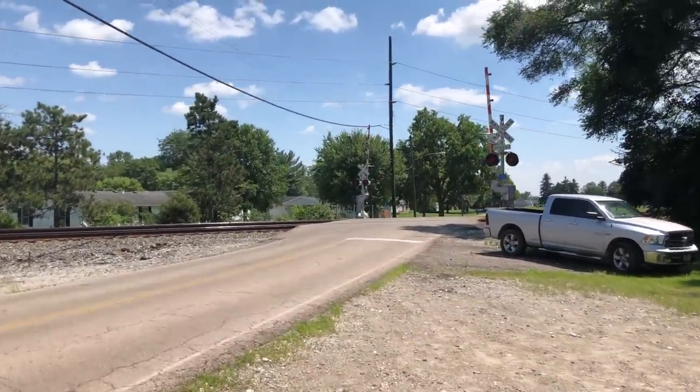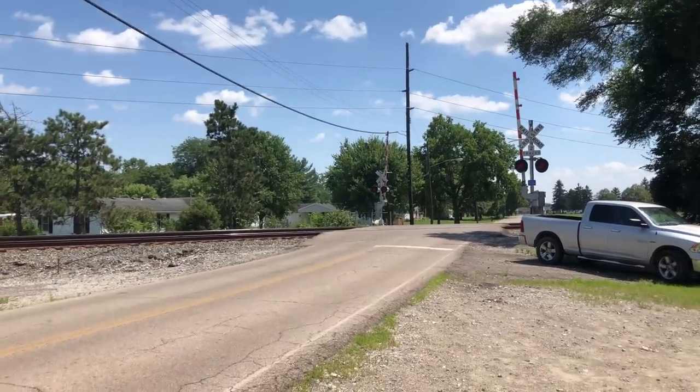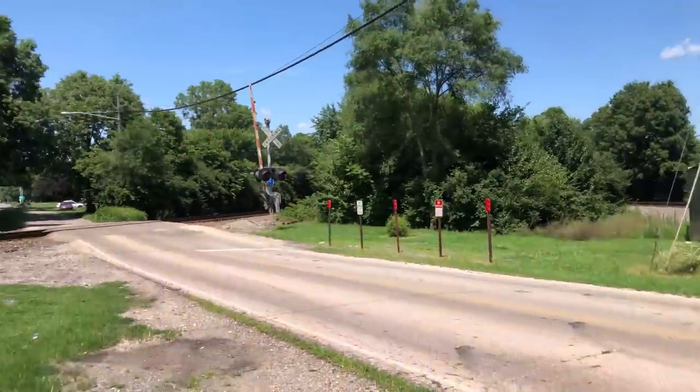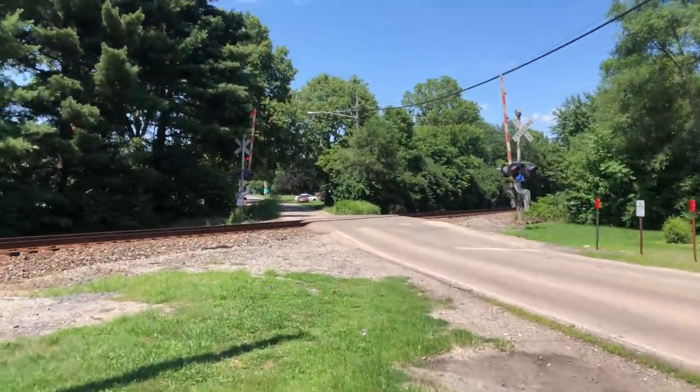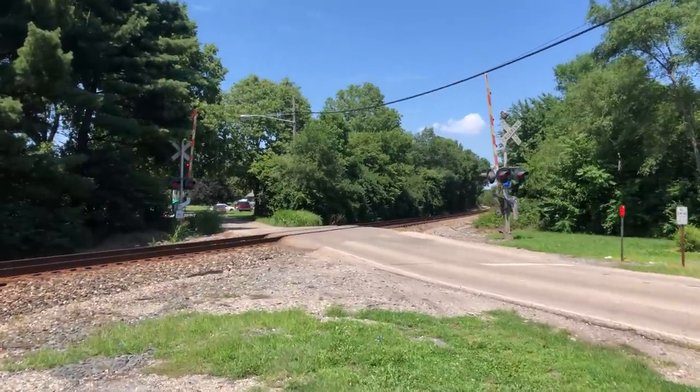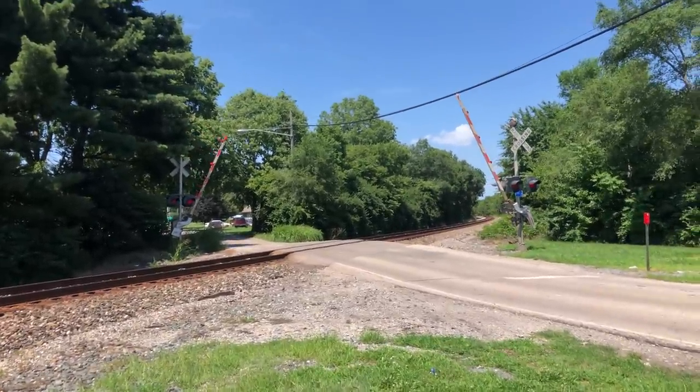We got a train coming on both lines right now. The Norfolk Southern's got a short local coming this way, and the CSX has a train coming the opposite direction right over here. Oh, they're already here. Holy cow. Scanner pays off again, son. You gotta have them.